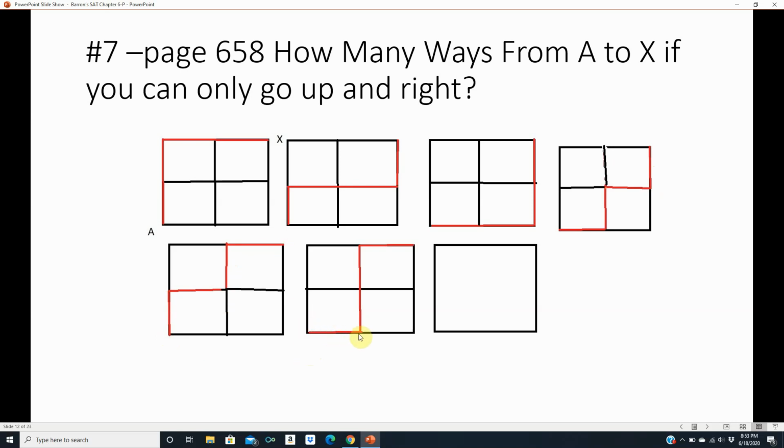And then we have one where we go to the middle, go all the way up, and then go the rest of the way to the right. And this last one I put here, but didn't use it. So there's 1, 2, 3, 4, 5, 6. 6 different ways you can do that.